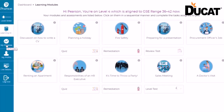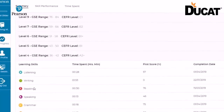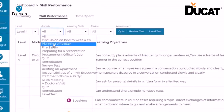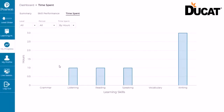The learner can always check their progress by clicking on the My Progress tile to view the summary of their performance across all the learning skills. Skill Performance is a granular report which allows the learner to select a level, a module, a learning skill and the time period to populate learning objective-based scoring.